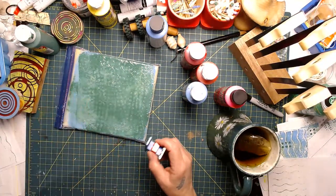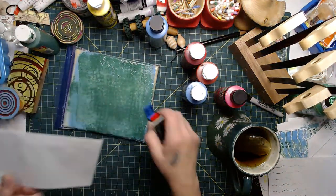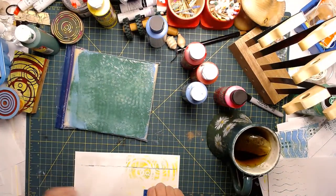You do have to be careful when you do the envelopes to make sure that where the address is going is clear so that these things don't interfere with it.